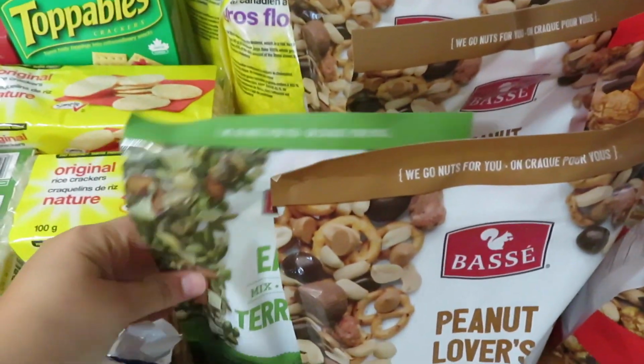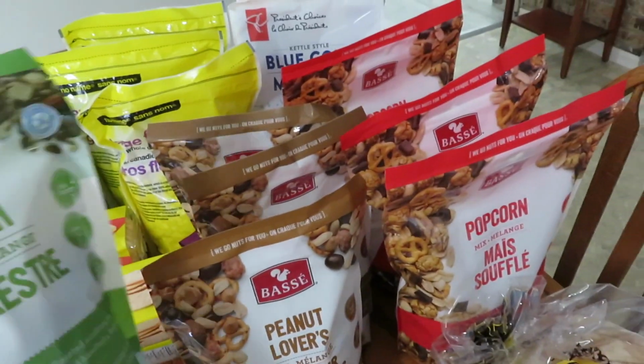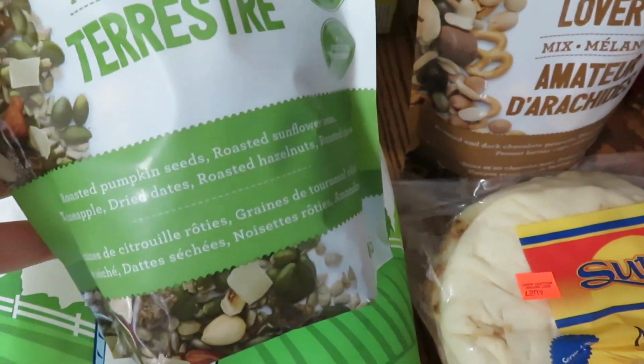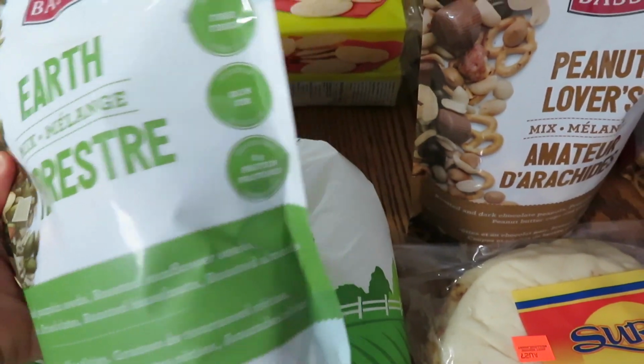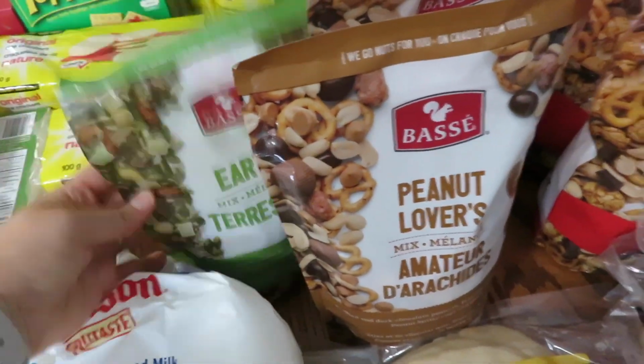And then this one, a little bit healthier. This is a new one, I think. They have like at least 8 different kinds of trail mix. This one has pumpkin seeds, sunflower seeds, pineapple, dates, hazelnuts, and almonds. So I thought that looked good to snack on.